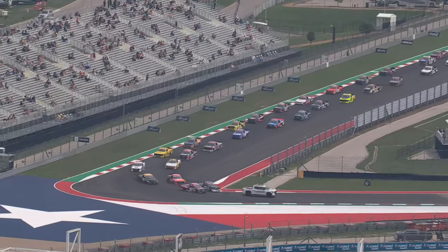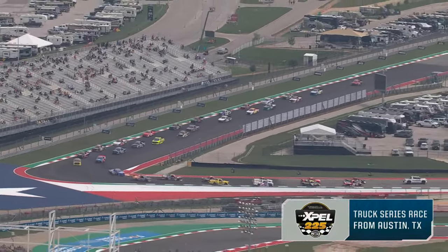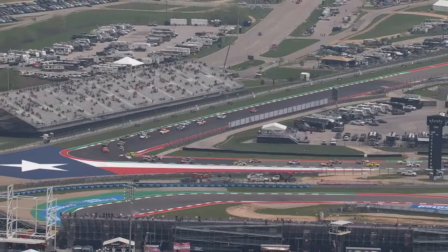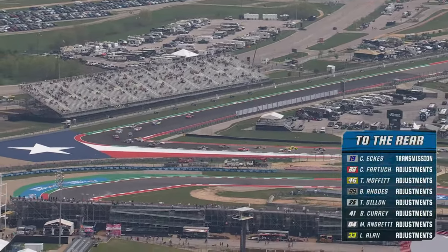Welcome back to the Craftsman Truck Series live from Austin, Texas. See that Toyota Tundra pacing the field. We will drop the green flag momentarily. Some housekeeping items. Eight trucks to the rear.